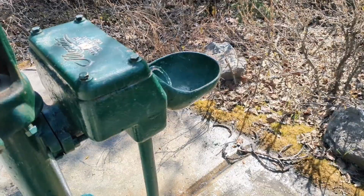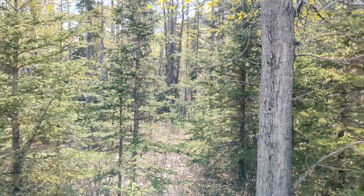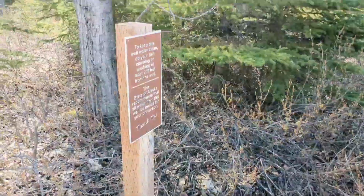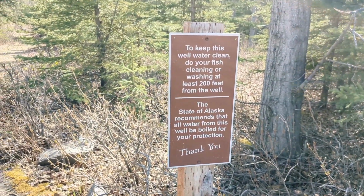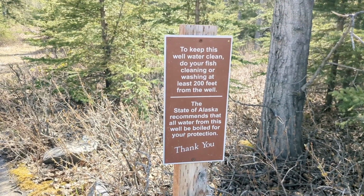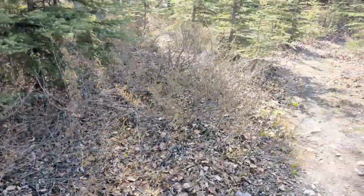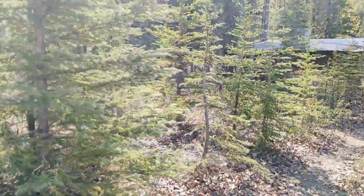Okay, right off the bat, you're getting water. So the water table is obviously very low. The river is right through those trees. We'll go take a look at that in a second. And this seems like it's good water. Clear, tastes good. However, of course, there's the standard, not our fault if you poison yourself. They do recommend you boil it, and they ask you to do any of your fish cleaning or washing about 200 feet away. And they have the catch-all phrase, not our fault if you don't boil it and you get sick. However, we've been drinking it for the last couple days. We're just fine.